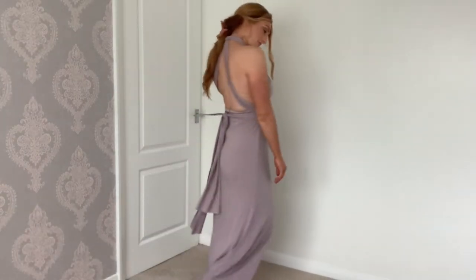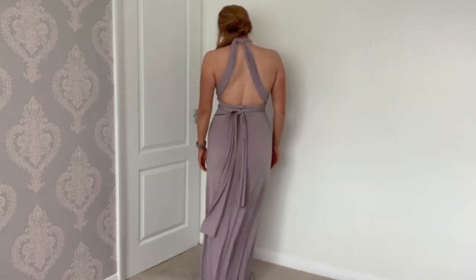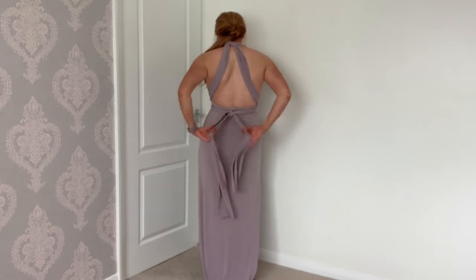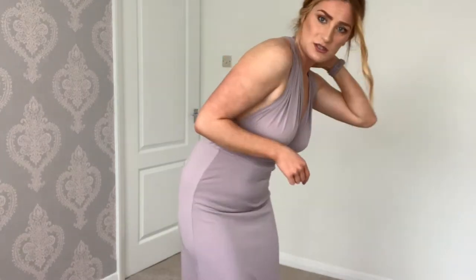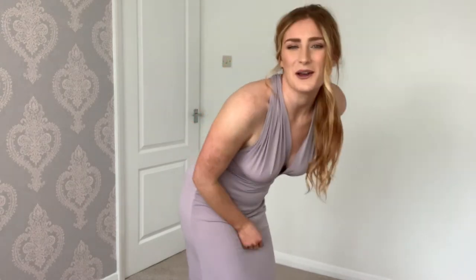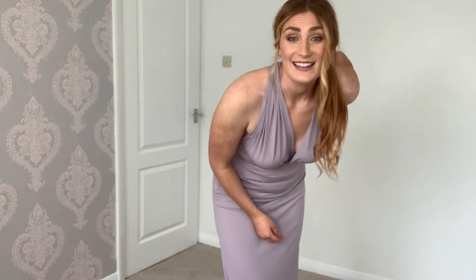What I would say though, in the morning, I mentioned that earlier, is it might be better having someone put each bridesmaid in their dress rather than you trying to do it, because what's annoying is I can't see if this is even. I know that wouldn't annoy everyone, but it definitely would annoy me, if my straps weren't even or if they weren't twisted the right way.